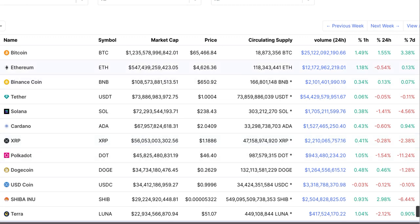Ethereum was at $500 billion. Bitcoin was at 1.2 trillion. Right now in the bear market, Bitcoin is actually down at this number here, $500 billion. So I expect Bitcoin to be well over $2 trillion, Ethereum to be over $1 trillion. A lot of these numbers are going to double.